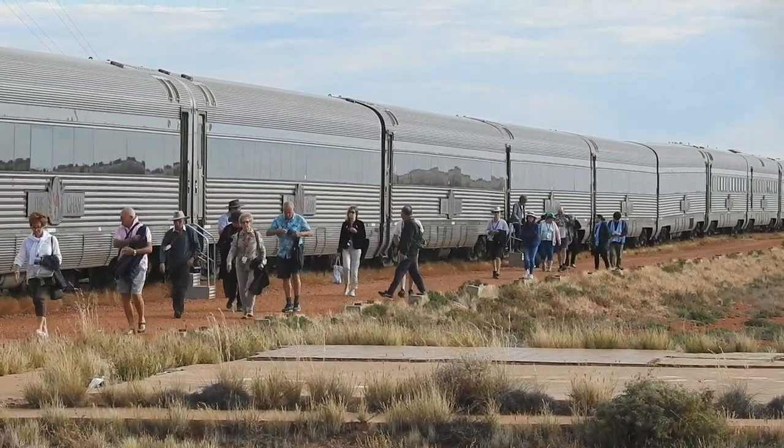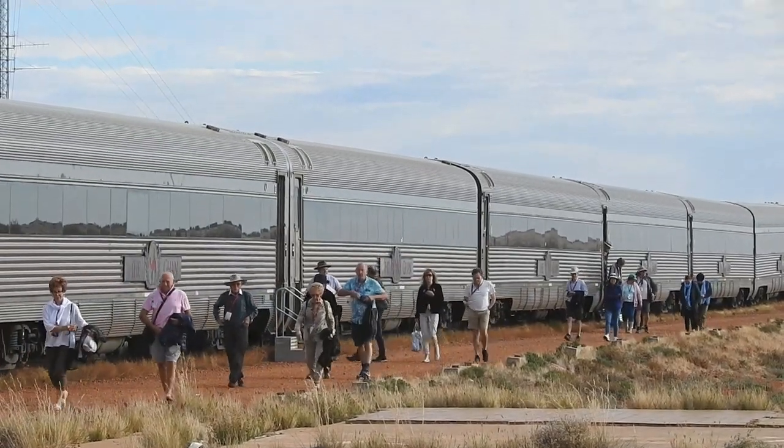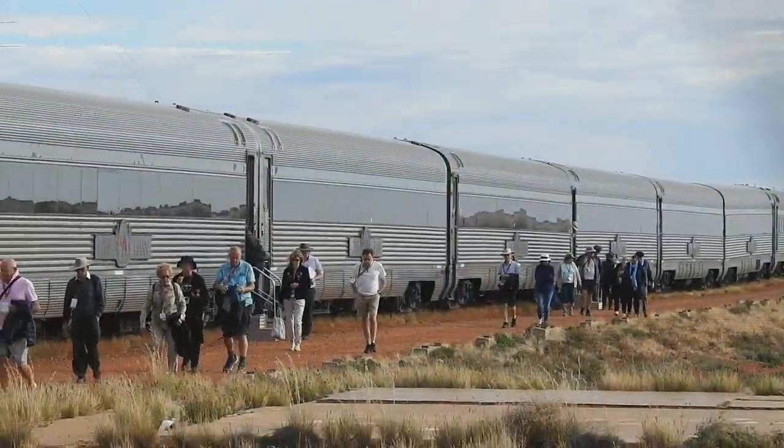Well, after a good night's sleep, we're all up and ready to go again, and today we're going to venture into Coober Pedy.